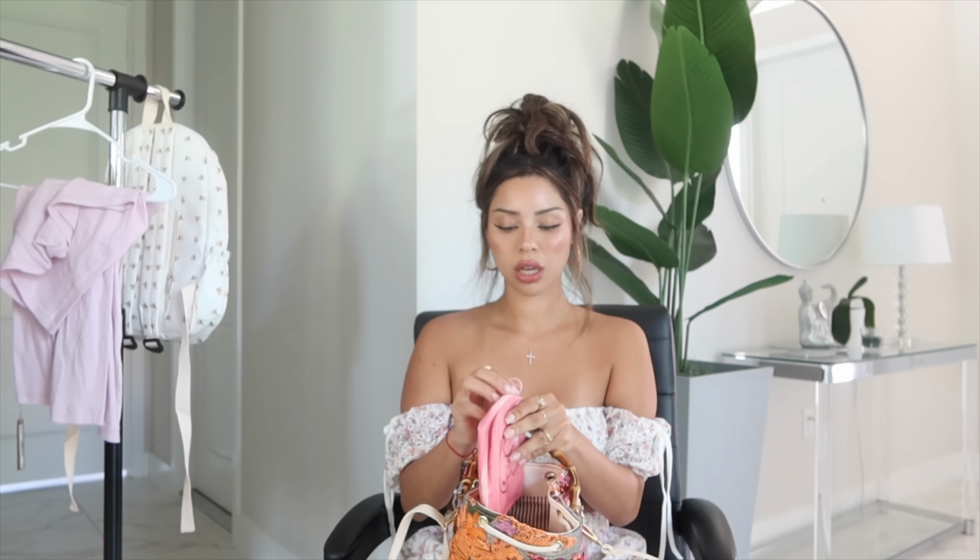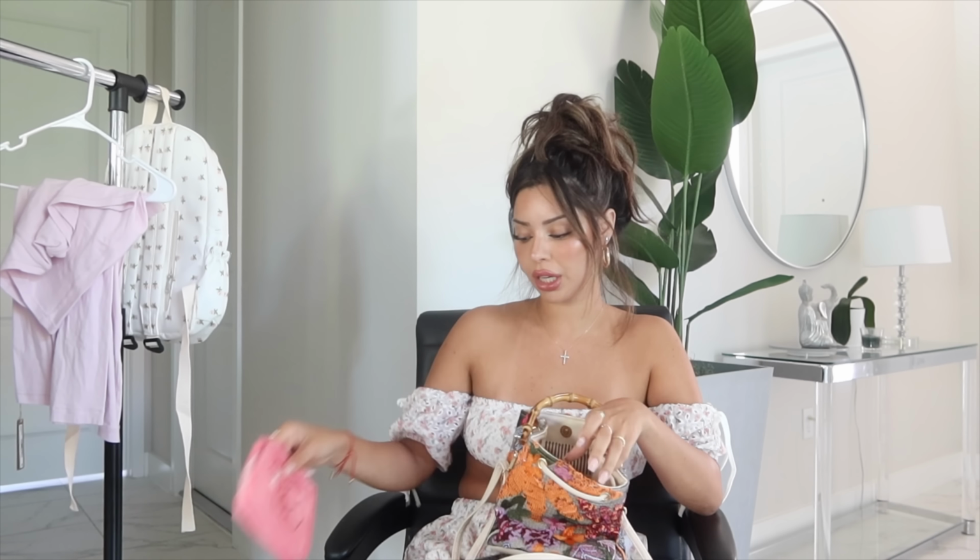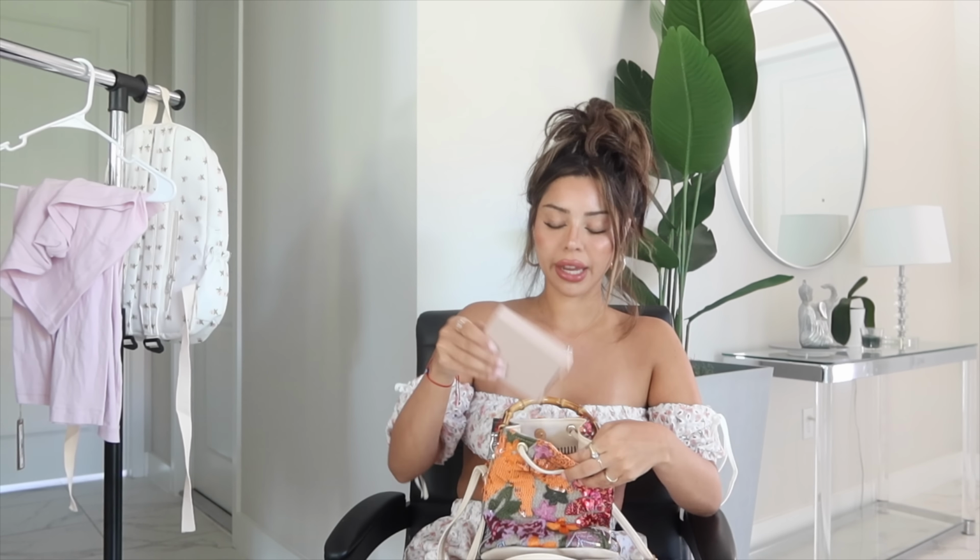You could put pads in there or tissue, or what I like to do, whenever I use one of my bags that are a little bit more expensive, I don't like to put my lipstick or lip gloss just in the bag because it ruins it. So I'll put it in here and then put this in my bag so it's nice and covered and doesn't get dirty.